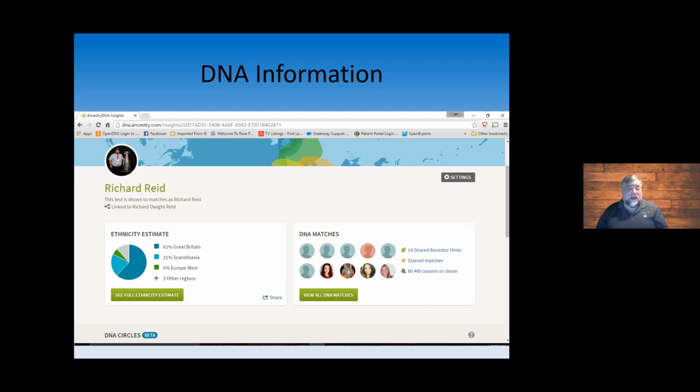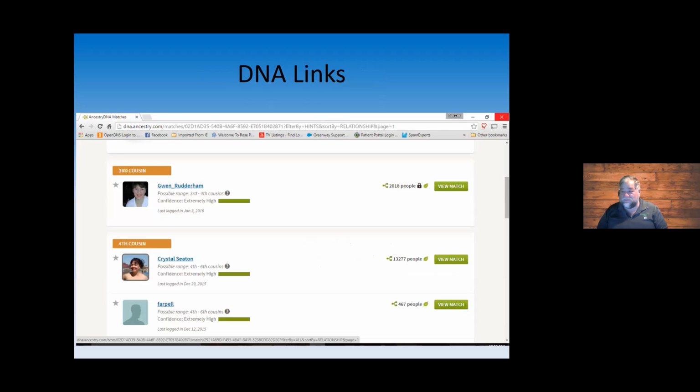Well, as it has developed, the Scandinavian has gone away in my DNA. So I had my dad test it, and it reappeared. So we know it's there, but it's just back a few generations more than I was really hoping. But if we were to expand out those 5 other regions, Ireland would be in there, and it would just be that tiny, tiny little piece of it. Now, over to the right-hand side, you see some of the DNA matches, and these become very useful. So we're going to look at some of the links here. These are folks that I am related to by DNA.